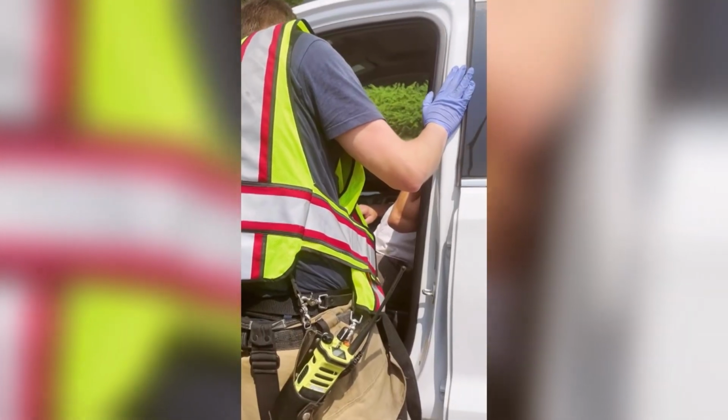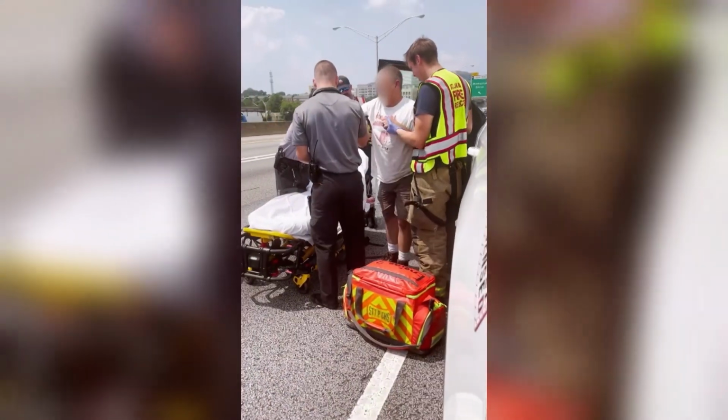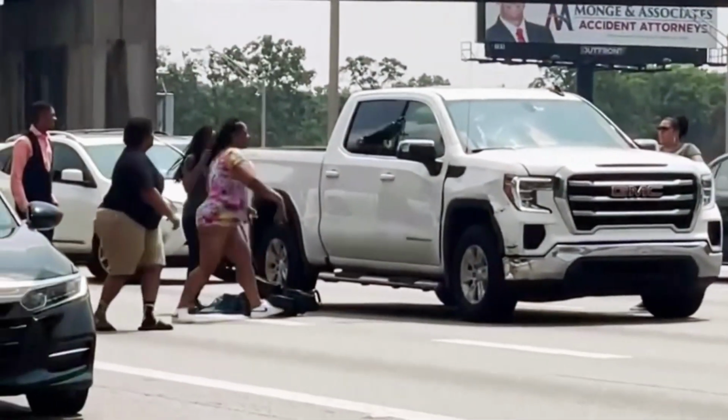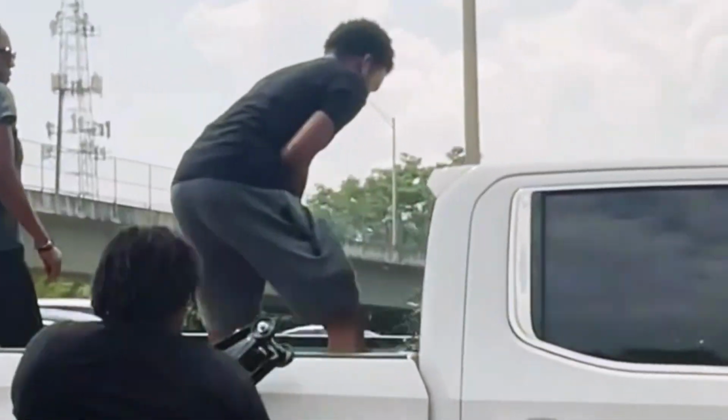It turns out the man had suffered a seizure while driving. He's brought to the hospital, where his condition improves, thanks in part to all those who stopped and didn't give up until they broke through.